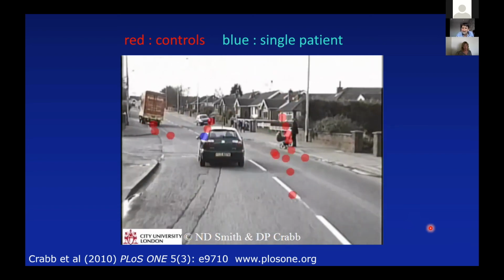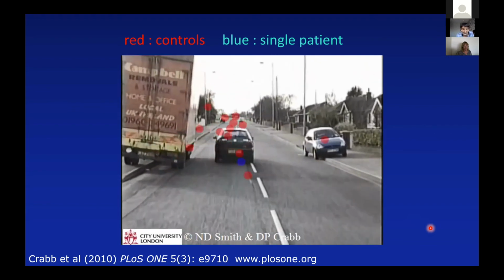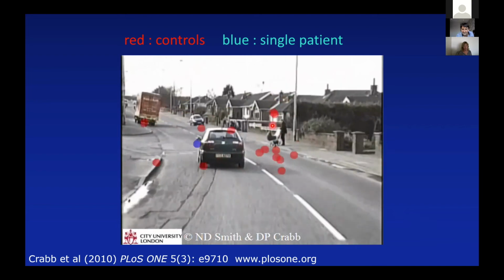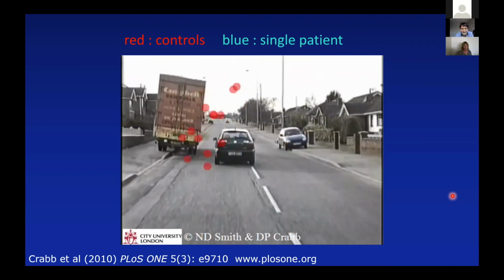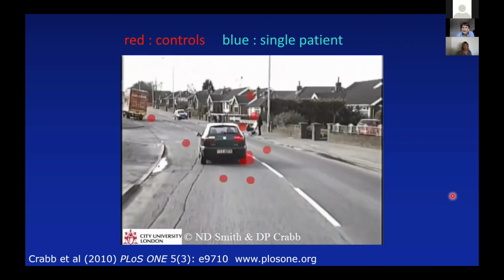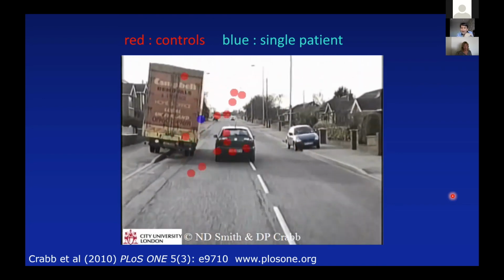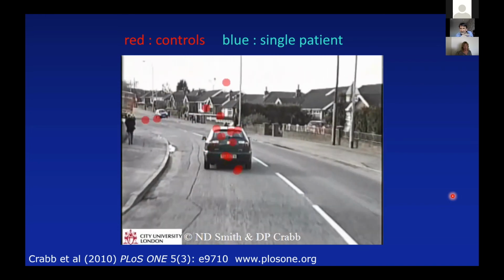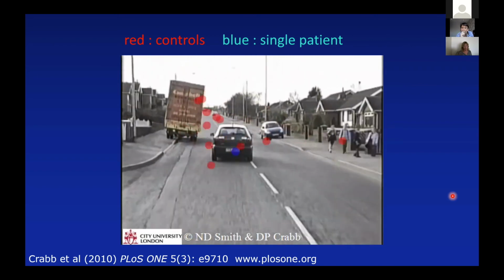When the film loops or repeats itself, you'll be able to see it again. You'll see on the side here a pedestrian who's about to cross the road with a pram. As you watch it again, you'll notice that the red dots all move across to the hazard and see the pedestrian. But maybe this time, keep your eye on the blue dot, which represents the person with visual field loss. At no stage does she move her eyes to the hazard.